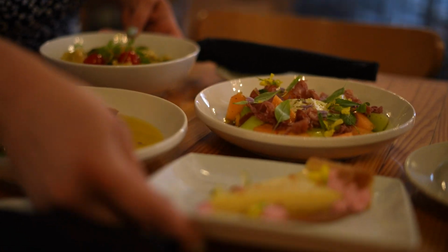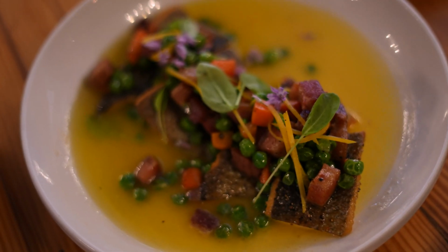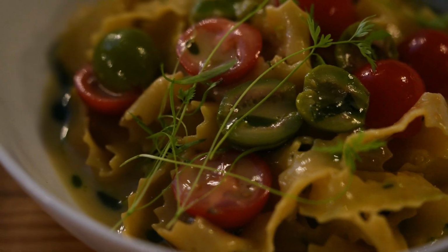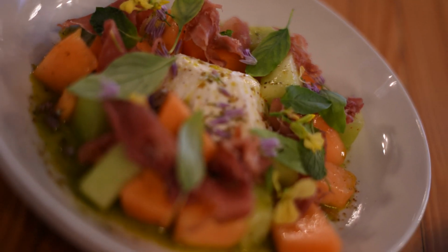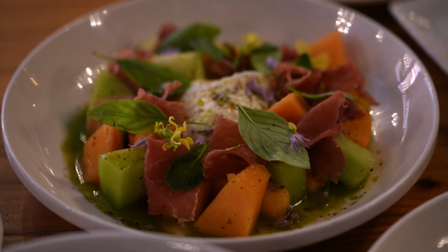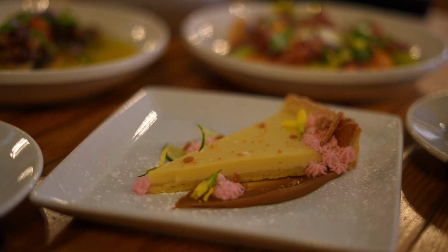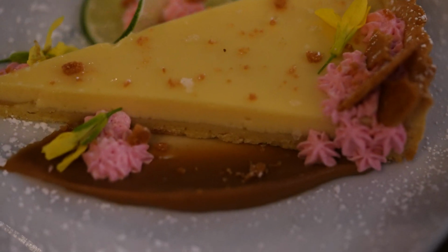So we had quite the spread. We had the Russian Waters trout, we had the pappardelle, the melon salad with prosciutto, burrata cheese, and herbs. And we finished off strong with the key lime tart with passion fruit whipped cream.